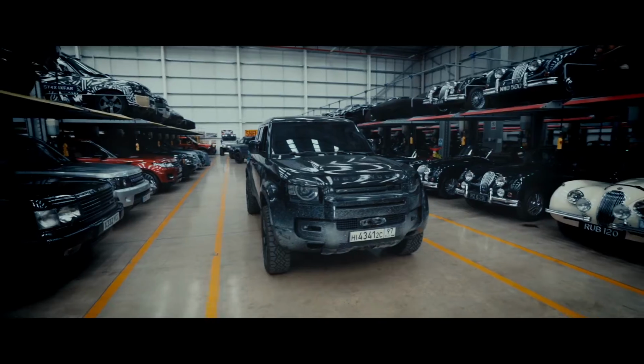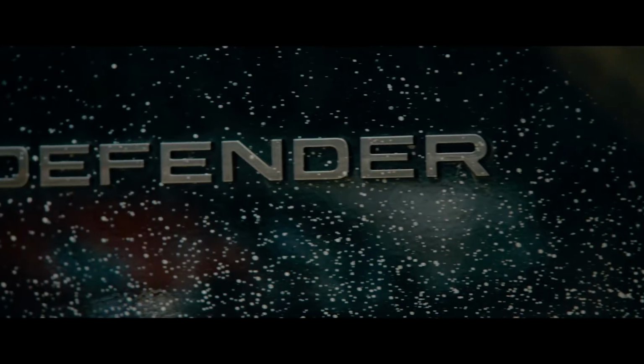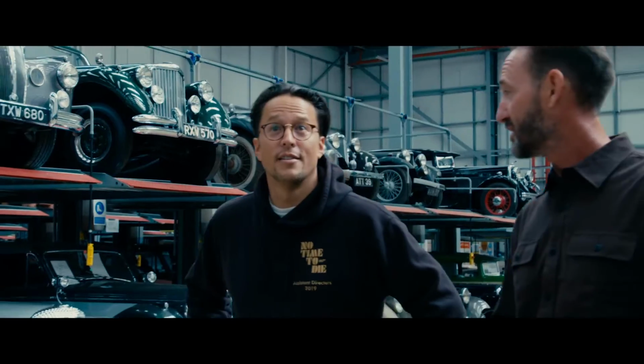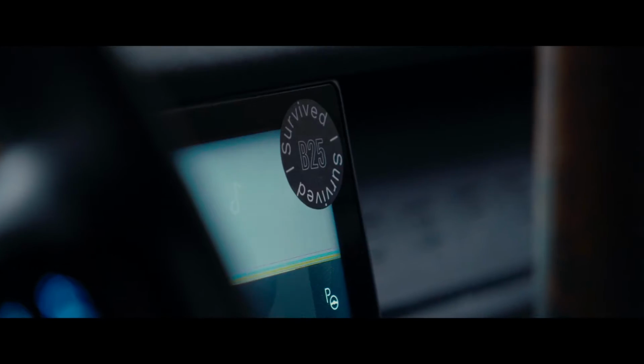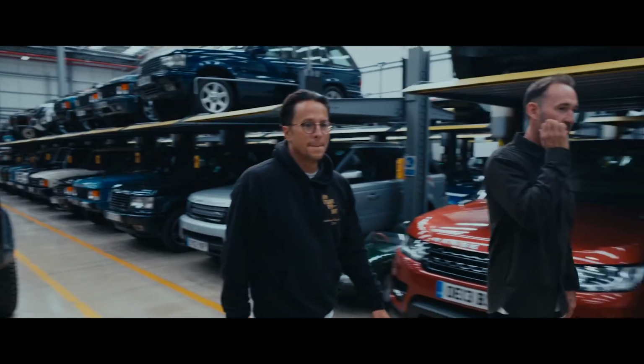There's one of ours. I remember when we came up to test it and then realised that this is like the very first new Defender off the production line. And I was driving them really hard. Yeah, I know you were. They all were driven above and beyond. There's literal blood and sweat in there, isn't there? Oh, yeah, definitely. And another one of our favourites.